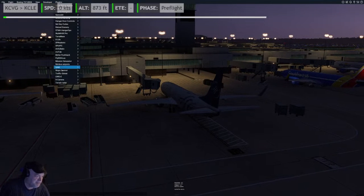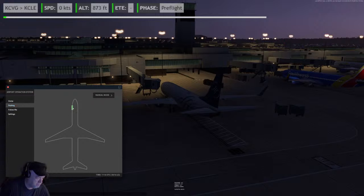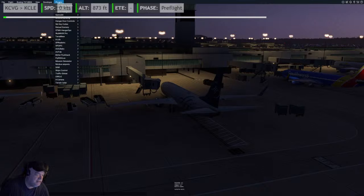Not sure about that jet bridge working today. Let's see if we can get that jet bridge working. Well, I think that jet bridge is about as connected as it's going to be. Yesterday I wasn't able to manipulate it on my own, but when I started the pushback, it did retract.